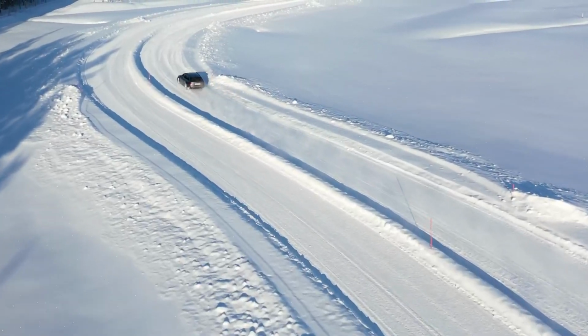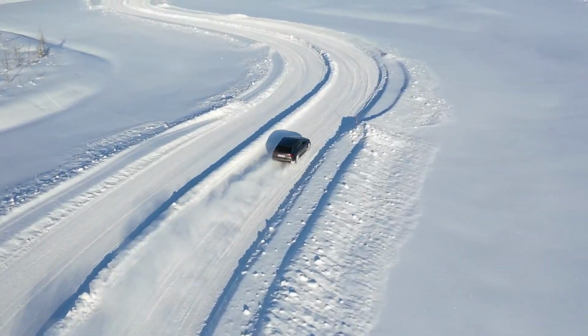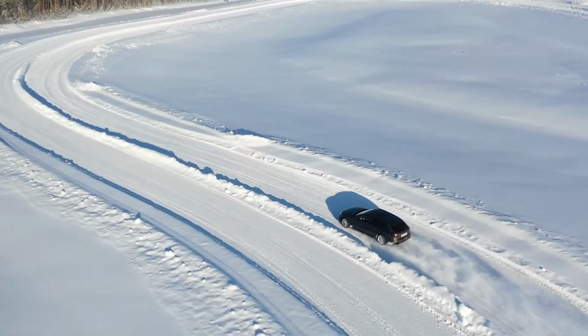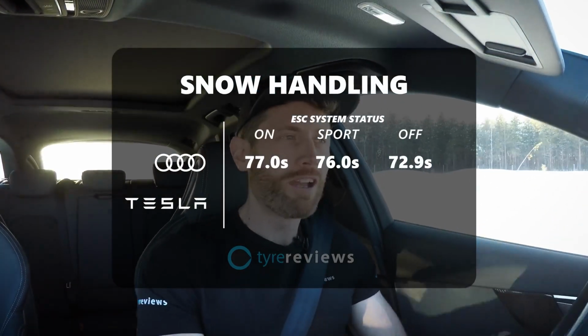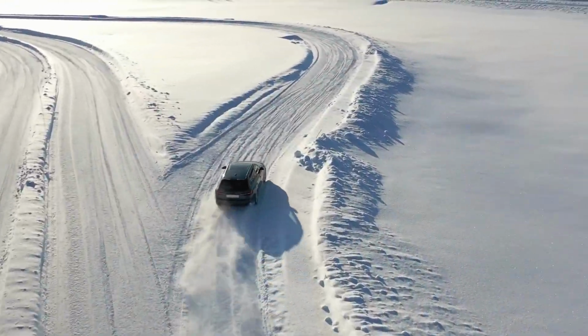So my time with the systems fully on was 77 seconds, which is significantly slower. Oh, it got a bit of yaw and it shut everything down. But with the systems single press, because as I'm sure you know, there's 2 stages to traction control. There's on, then there's the first stage, which is sport, and then there's you hold the button down and you get everything off. It is a little bit funny. It was a second faster at 76 seconds and does, as you can see, it's letting me have a little bit of power in the corner, not enough to get a lot of yaw, and then it rapidly turns it off again.